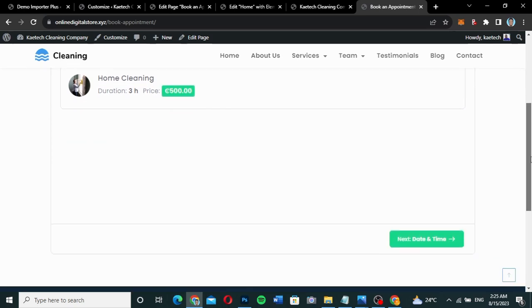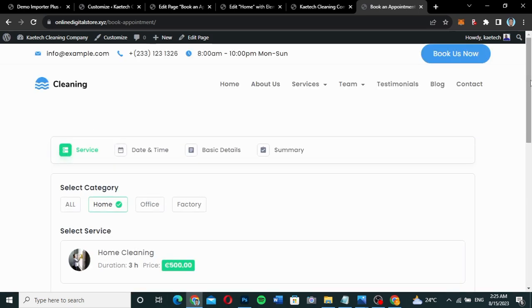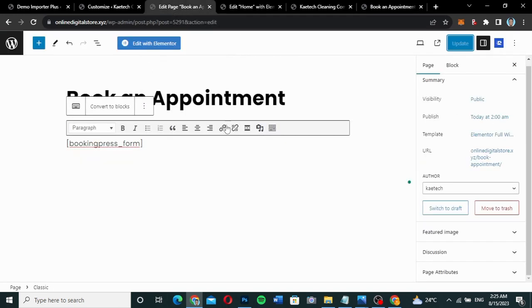These are what our booking plugin looks like. So one thing we can do is use Elementor to customize this page so that the page can have a hero section, a small hero section for it.